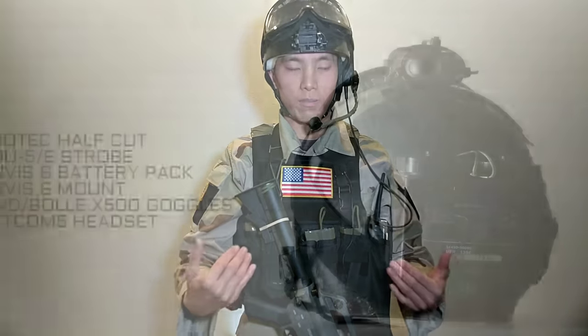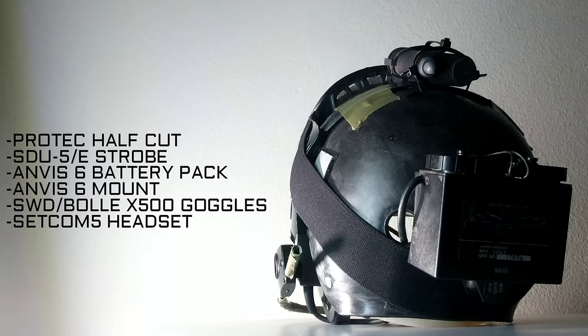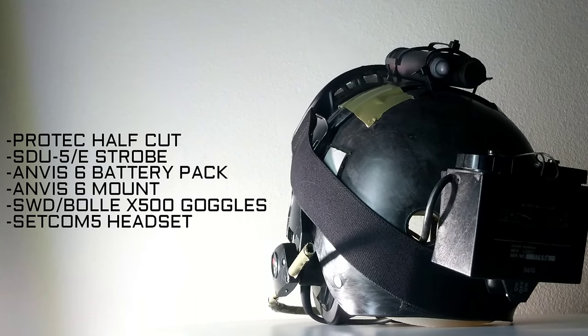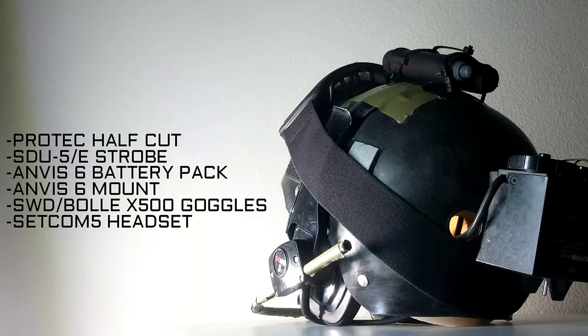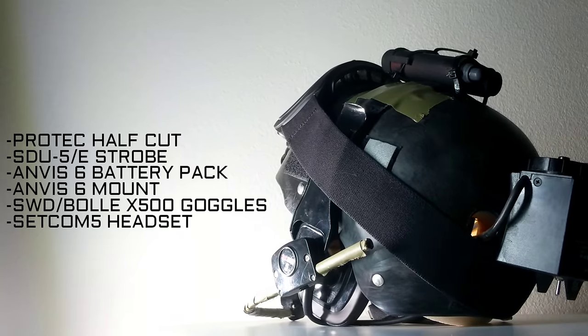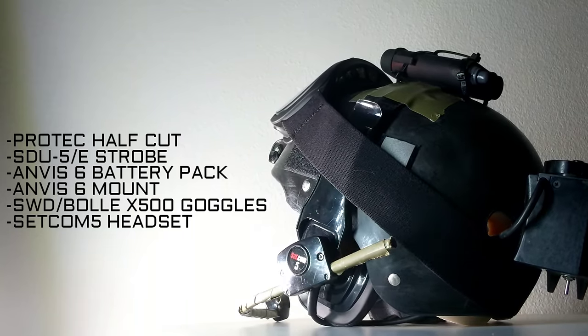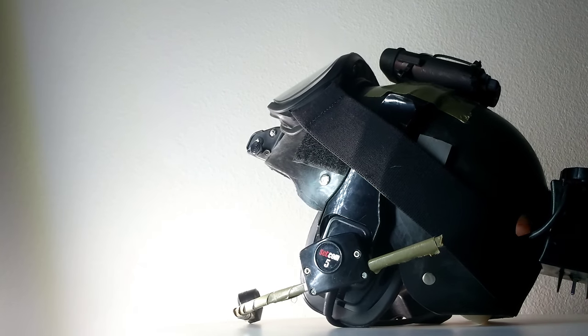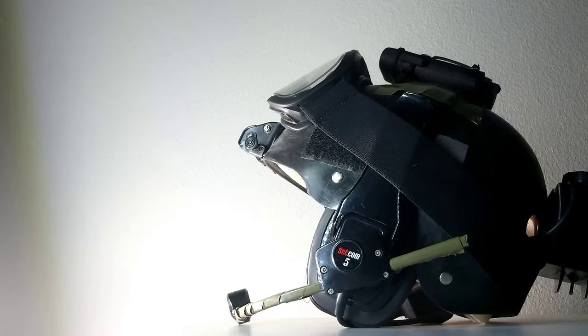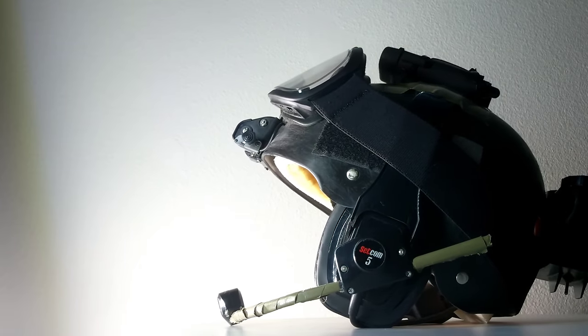Starting off with the headpiece, I was lucky enough to get a real period-correct white foam Pro-Tec in the old style cut and the old style shell and molding and everything. You have to make sure you sand it down a little bit to get rid of some of the gloss. I put some Velcro on there. I've got my old school strobe on there. I have my old school ANVIS pack, which was kind of a pain in the butt to track down. You might see a couple of those on eBay here and there.